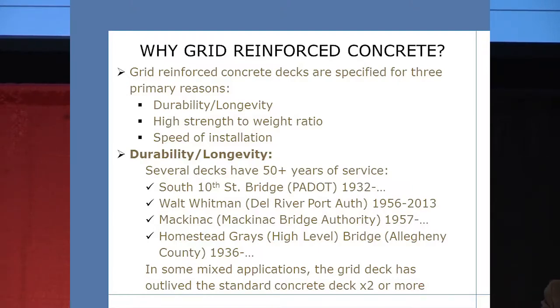They needed to lighten the load because the cables for the suspension bridge were experiencing some stress, and so they replaced it with a lighter weight grid deck. The Mackinac Bridge was installed back in 1957. Those exterior lanes, the inside lanes are an open grid because the D.B. Steinman design was to allow updraft through there. But the outside lanes are a 4 1/4 inch fill grid system with an asphalt overlay, and they're still in really good shape too.